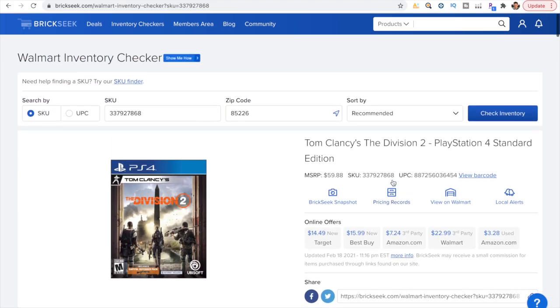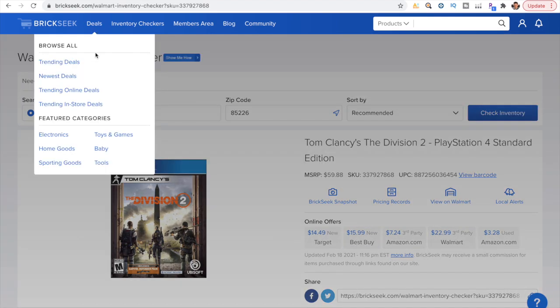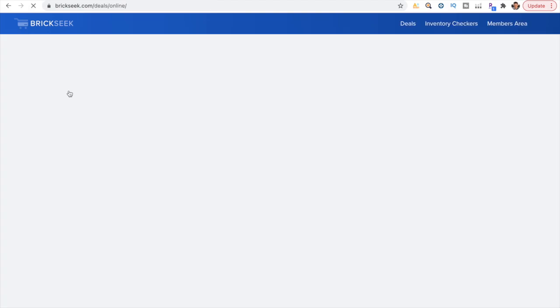But this is definitely something where you can come on here, get an idea of the market to where you can make a list and plan a route to go searching for these items that you know are profitable, just so you're not wasting a ton of time in store researching every item. You've already done your research up front. And just to show you some of the other features like trending online deals, it's pretty cool.